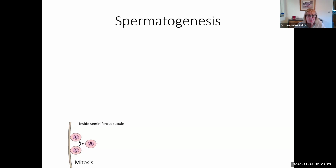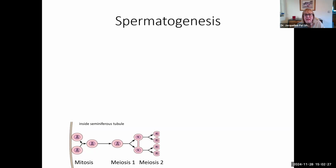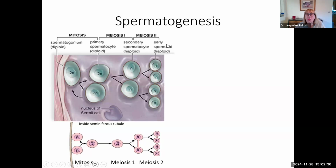All right, so first we have to have mitosis going on of the germ cell. Then we are going to have meiosis 1 take place, where that diploid cell will then become haploid. Then those two cells at the end of meiosis 1 each divide, and we would end up with 4 cells at the end of meiosis 2. So let's see what that would look like here and what words we're going to use.